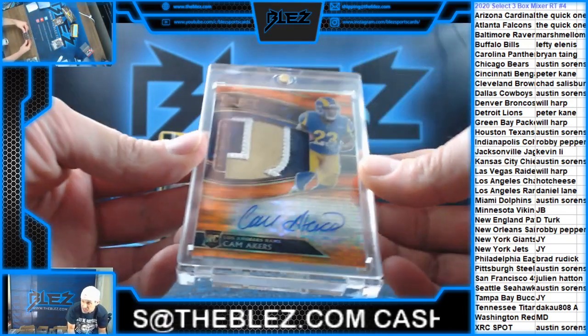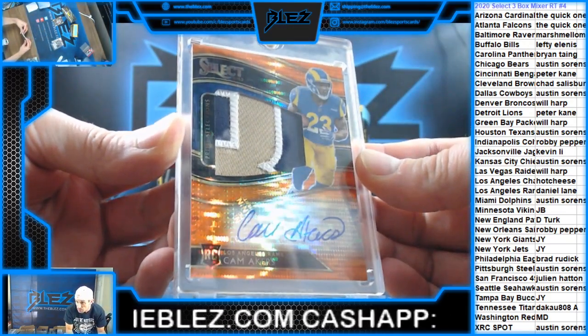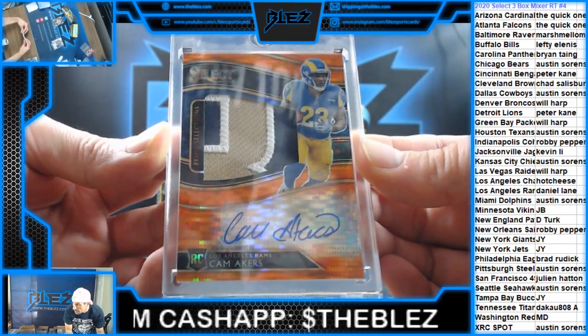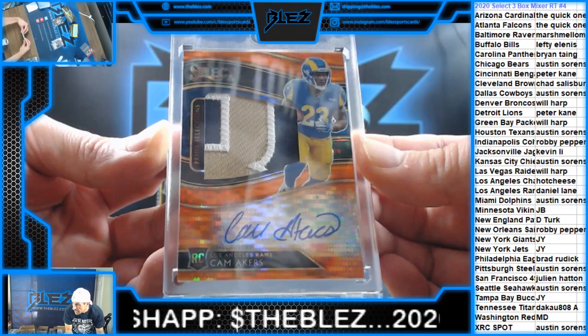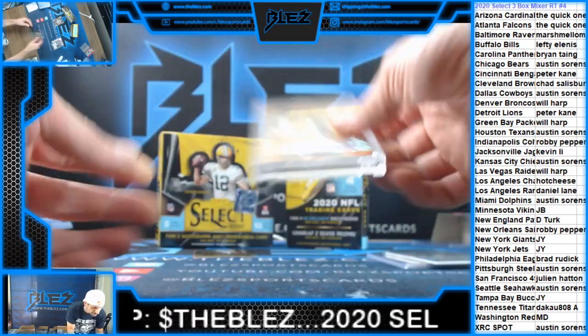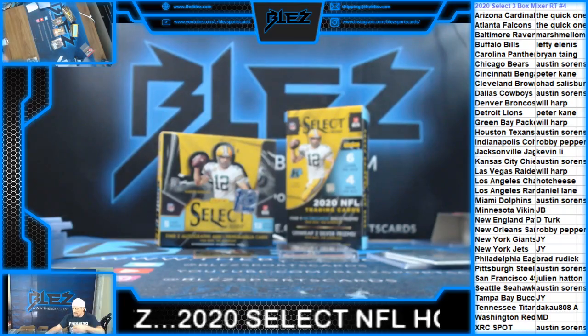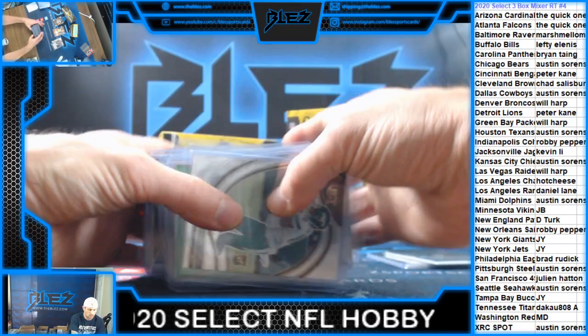That is a really sick looking hit. That's one of the best patches I've seen. That's really awesome for Daniel Lane. Sick card, man. All right, last hit. It's a Pulsar. Last hit. It's a Pulsar. Here we go.